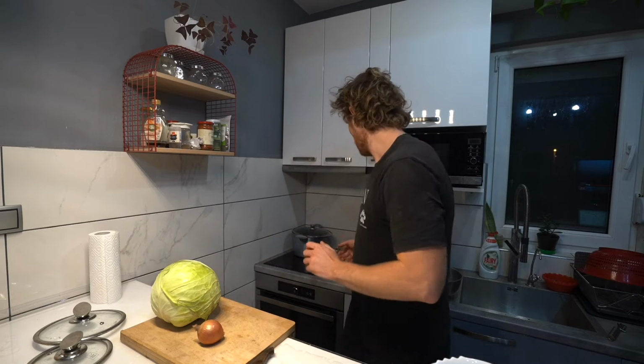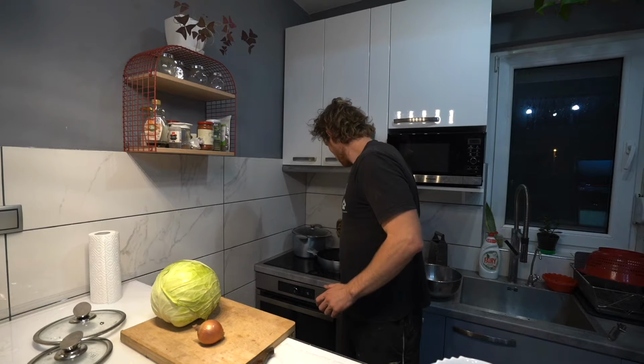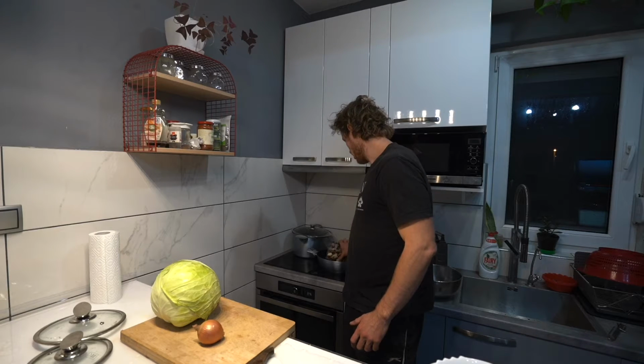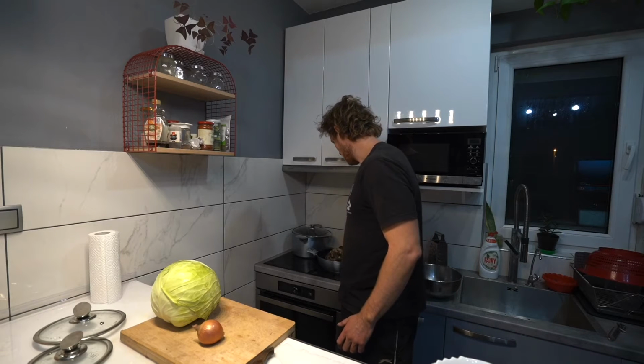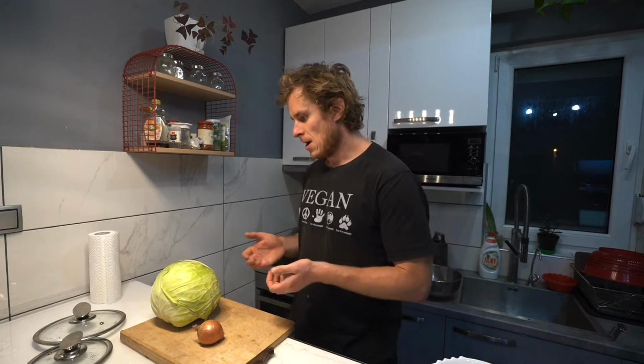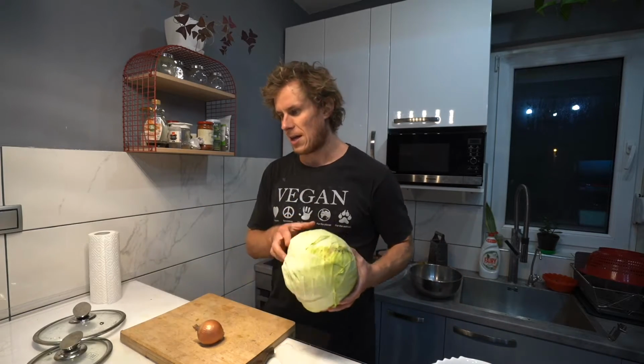And we're also going to use mushrooms. So we're using these mushrooms over here, and we are defreezing them because these are the frozen mushrooms that we have left from the summer. But obviously you probably have store-bought mushrooms, so you just have to chop them up. And you also need a cabbage and one onion, and we're going to saute it together with the mushrooms.